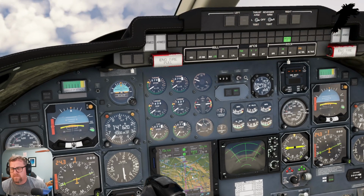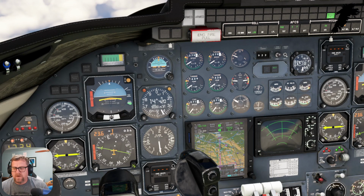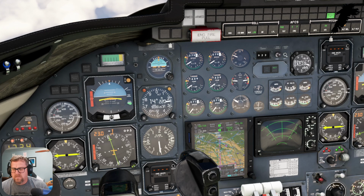United 6224, turn left heading 220 and cleared ILS runway 19 left approach. I'm going to turn the course around to 191. Heading 220, and yes, that was for commuter 6224. Thank you, commuter.